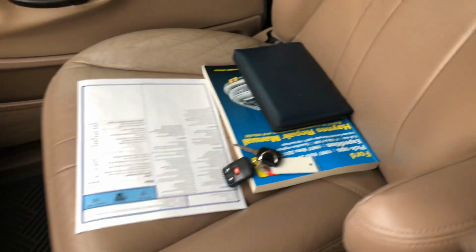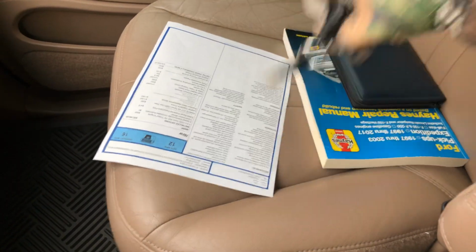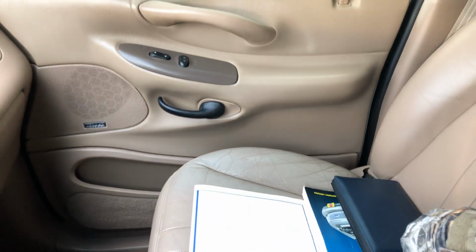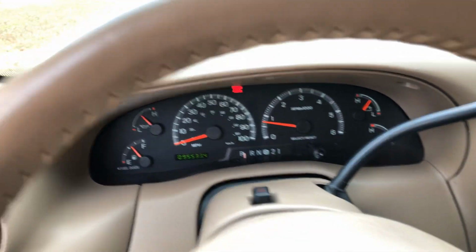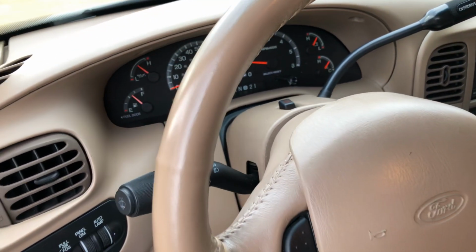Very nice. I've got both keys, the owner's manual. Like I said, the previous owner had a lot of work done to it, so he even got the fancy repair book. Original window sticker, right at 40 grand. Could buy a house for that back then. Rides like a new one. Very smooth. It's got an automatic leveling suspension, and all that suspension is new. So it rides and looks almost like a new one.